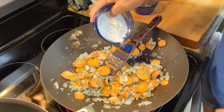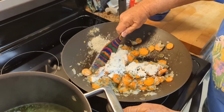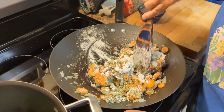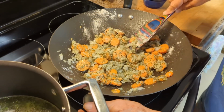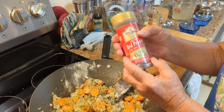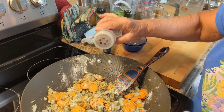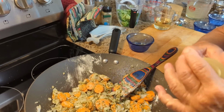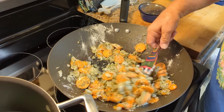Now you add your flour, and you mix that up. And what I like to do is take a little bit of the crushed red pepper, not a lot, just a quick shot in there, because this stuff can make everything real hot. And you'll mix that up in here.